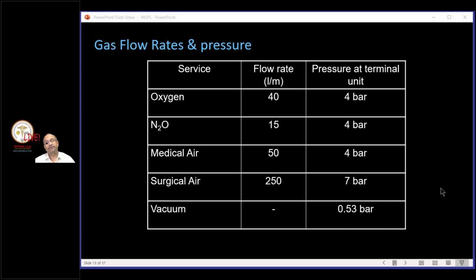Then we also have a variety of pressurized air called surgical air, which is essentially for operating pneumatic instruments. Of course, in modern instrumentation, the pneumatically operated instruments are drastically reduced in number. In the good old days, the drills typically were operated by the surgical air, so it was a common feature. Nowadays, I don't see this being implemented in many places. The surgical air is supplied at 7 bar pressure and the flow rate is 250 liters per minute.